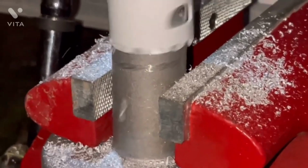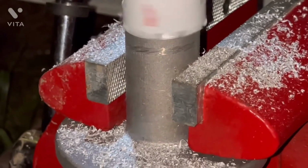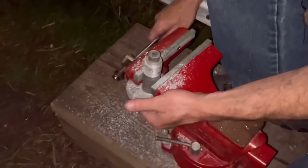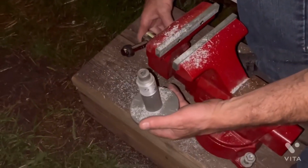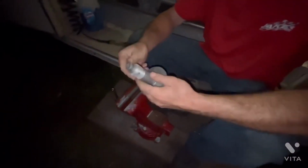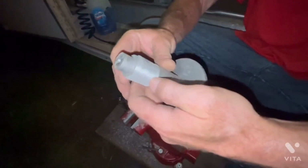Is it cutting down? Can you see it? Oh, we bottomed out. Okay, so it's inch and 3/8. So if you go by a Harbor Freight winch, we're spilling everywhere. Inch and 3/8. You can see I wasn't quite centered.